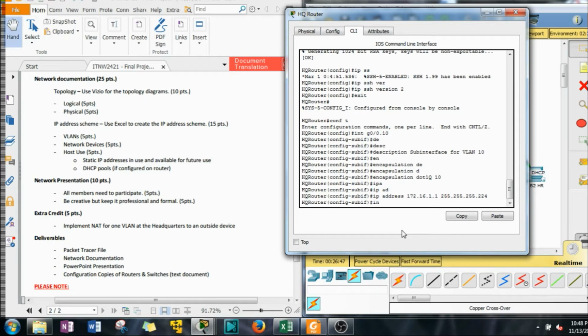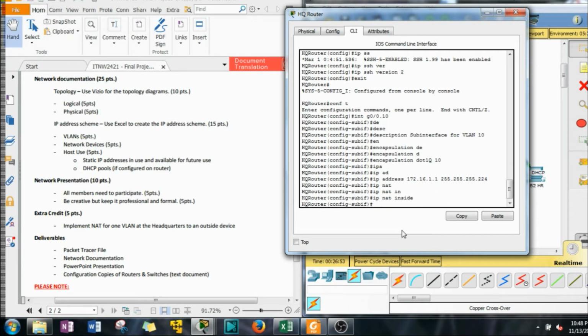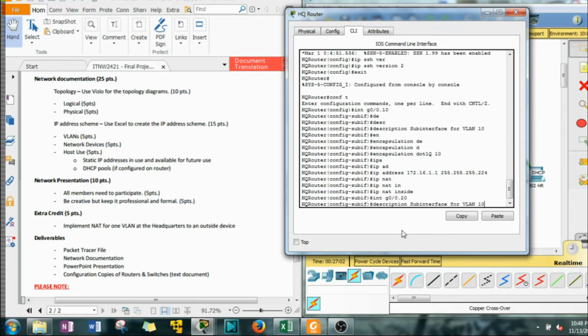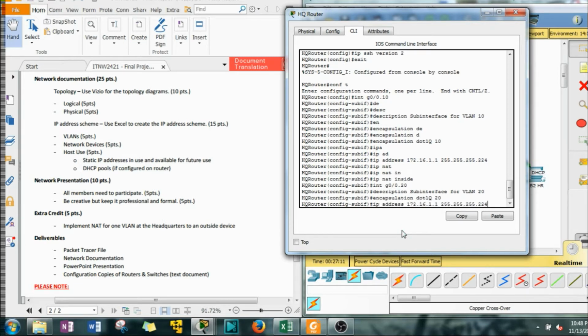So just to save time so we don't have to come back and do these later, IP NAT inside, enter. Now we can just use the up arrows to go through these things quick. Let's change that to a 20. Description, sub interface for 20. D dot 20.